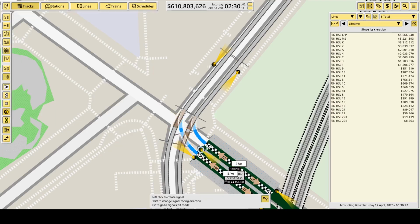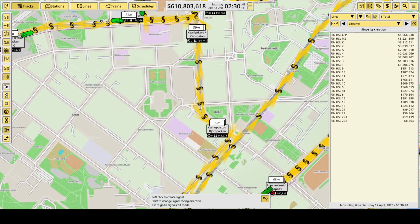It's not going to be a fast turn, and it's not supposed to be a fast turn, but there is a turn, so it joins the tram tracks there. Then it stops at Karhupuisto. Then it stops at Kaarlenkatu, but it's the same stop as the tram stop. Okay, on the way back it actually stops. Oh no, it doesn't. Okay.